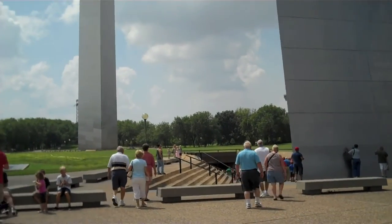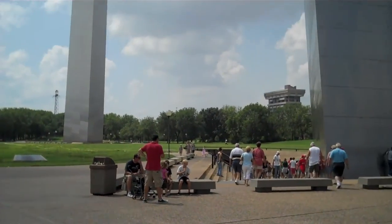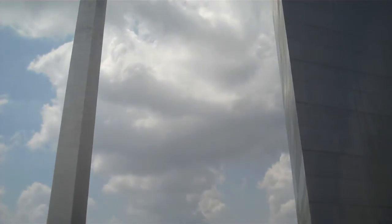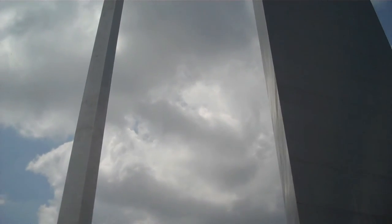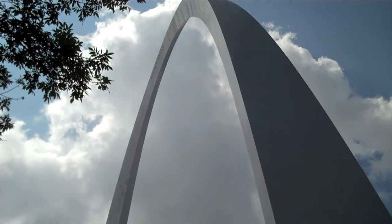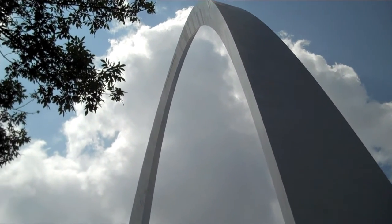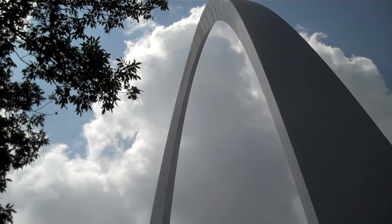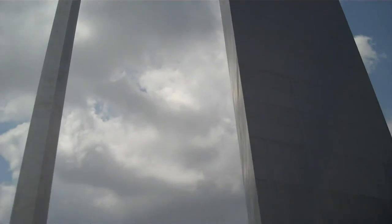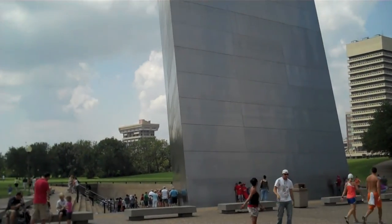I gotta walk away far enough so I can get it all in frame, which I may not be able to do. I'll probably have to walk back to the parking deck. Just absolutely huge. And they have an observation deck up there. It's probably kind of hard to see, but there's little windows up there, but we won't be going up there today. Jamie's not real fond of high places that are enclosed.